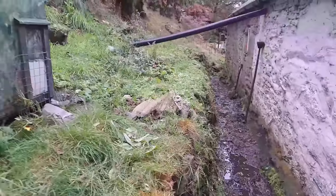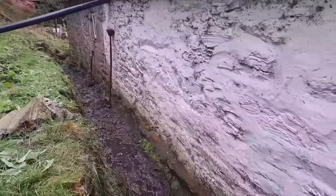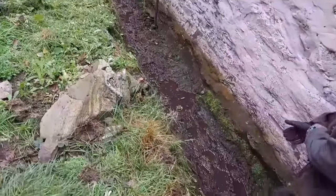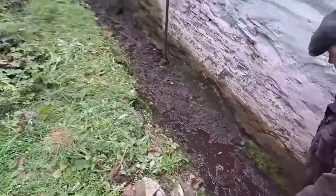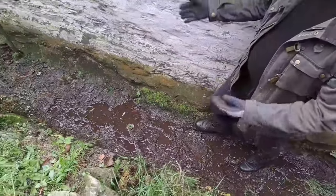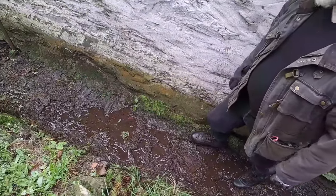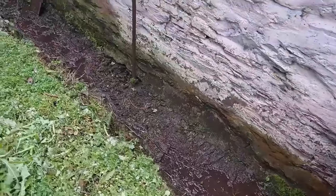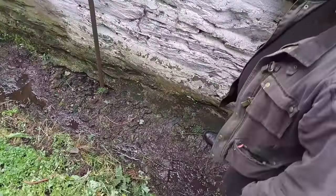I can show you more when we get over to the far end of how good this wall actually still is in parts. But all this mud has got to come out. And the only way that's coming out is with the pressure hose, because you can't do it with a shovel because of the stone underneath. Now here, that's the bit I was digging initially.